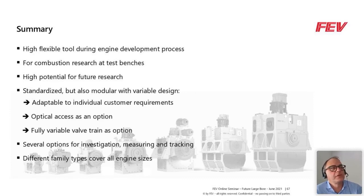complete development process. One of the main focuses is, of course, the combustion research on the test bench, but other research is also already done, such as mechanical investigations. All these engines offer a high potential for future research. So alternative fuels, different combustion systems, and also very high peak firing pressures can be tested.